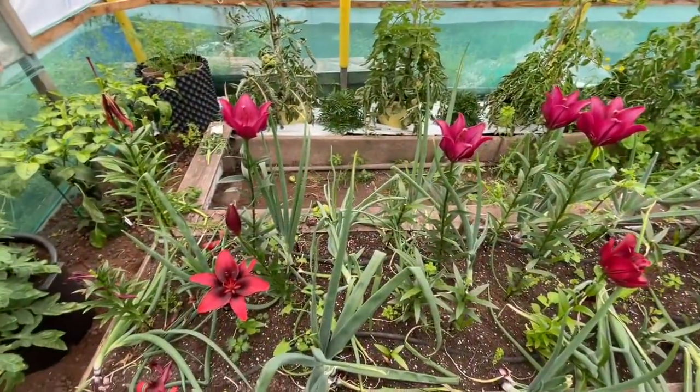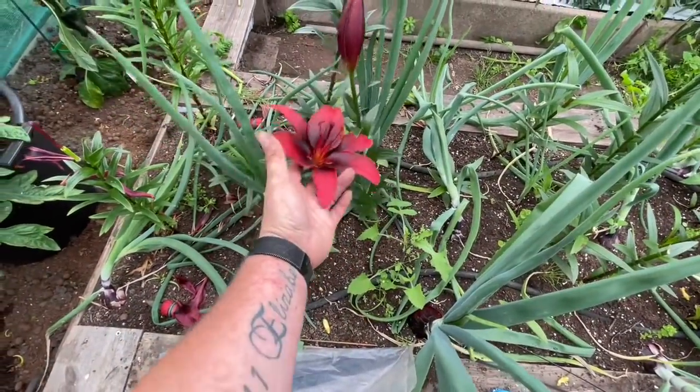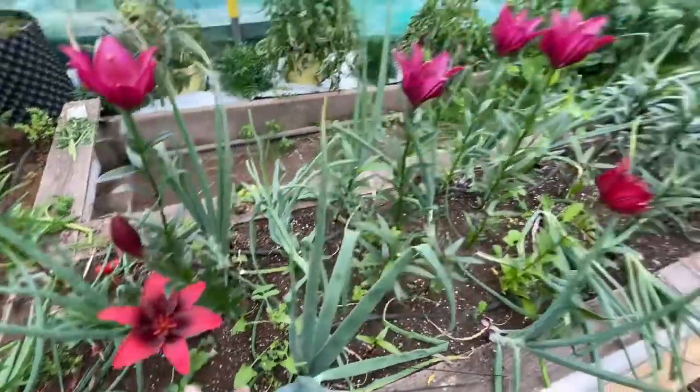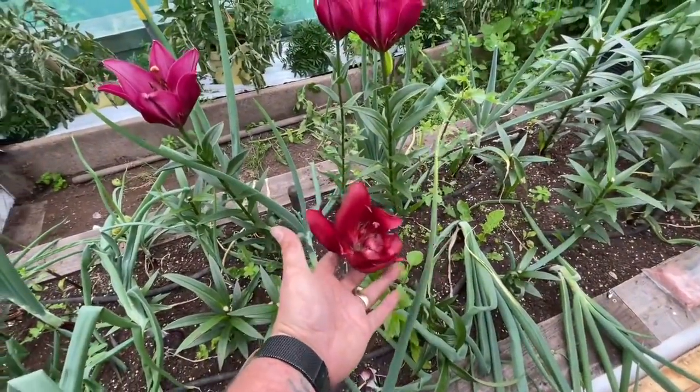As you can see, I've still got some lilies in here, which is nice. So this is a London heart, which is lovely. And these ones are my favourite as well. I'll not be taking these ones home, because by the time I take them home, they'll be done.